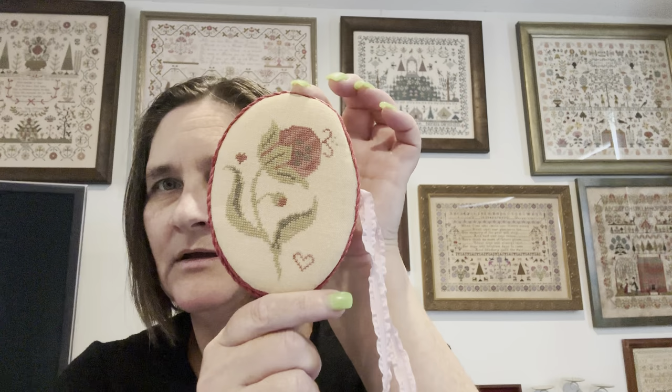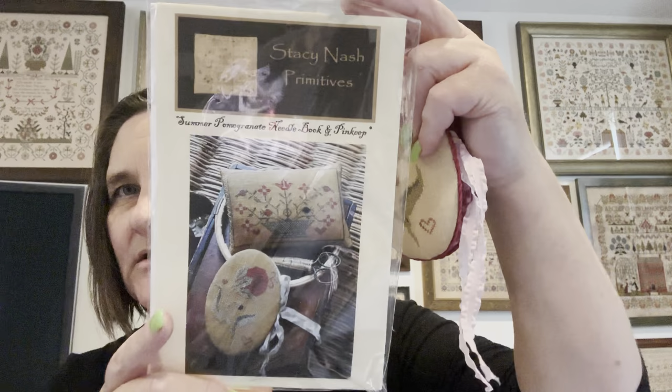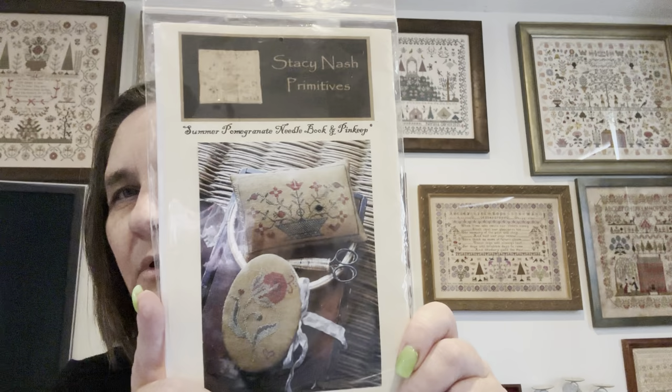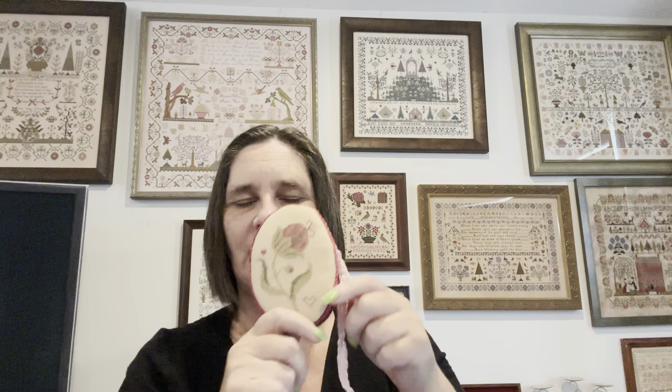Just in case you're interested in the pattern, here it is again, Stacey Nash Primitives, and it is the Summer Pomegranate Needlebook in Pinky. Absolutely gorgeous. So I love how that came out. They were my three big finishes, or fully finishes. So absolutely wrecked with those.